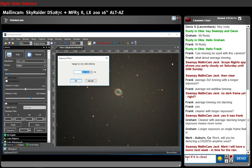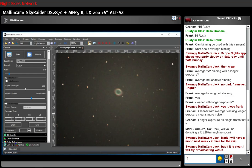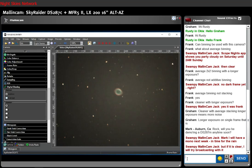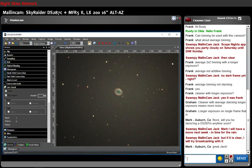Here's the 1.5 seconds, so 1500 milliseconds, single frame, and the gain's at 5 instead of 26. Okay, now what I'd like to do is to try to stack that. Heck of it. Not that we need it, because it's quite clean at just 1.5 seconds. Just lower the gain, and you know you can do it.